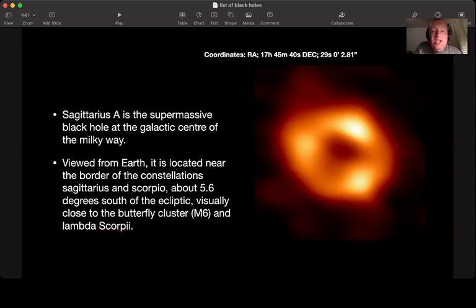So, Sagittarius A is a supermassive black hole at the galactic center of the Milky Way. That's our galaxy. We live in the Milky Way, and at the center of the Milky Way we live in, there's a black hole in the middle of it. Viewed from Earth, it is located near the border of the constellations Sagittarius and Scorpius, about 5.6 degrees south of the ecliptic, visually close to the Butterfly Cluster, also known as M6, and Lambda Scorpii.